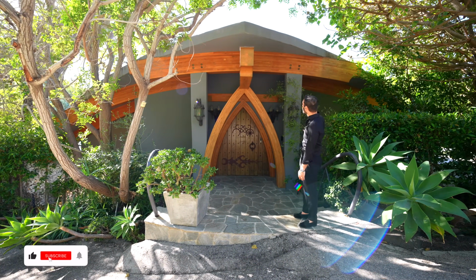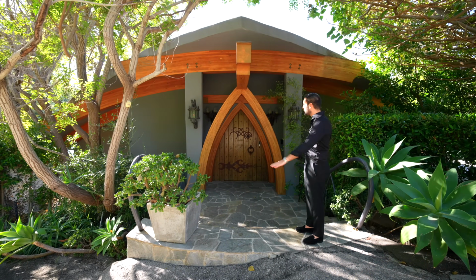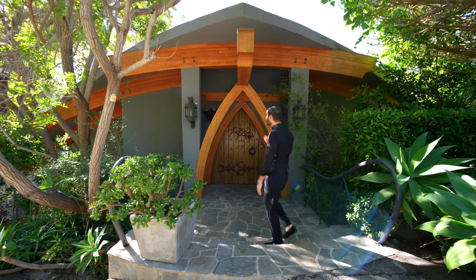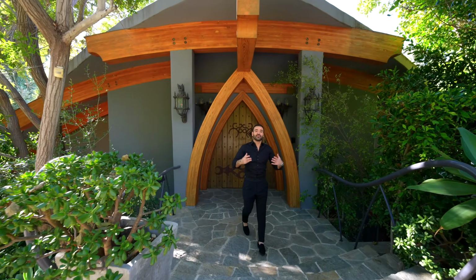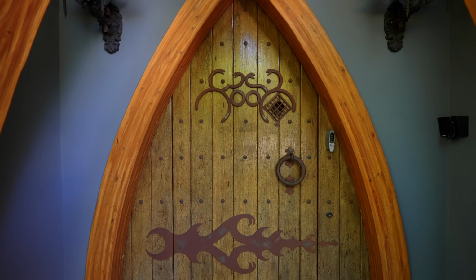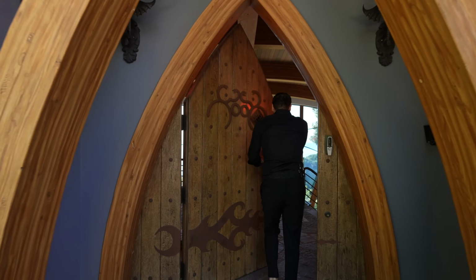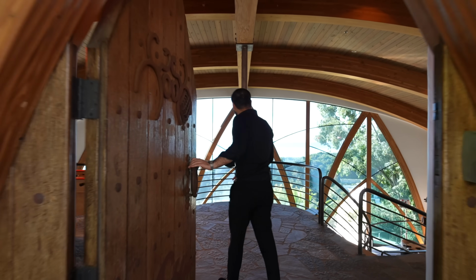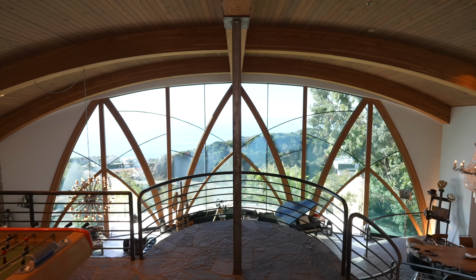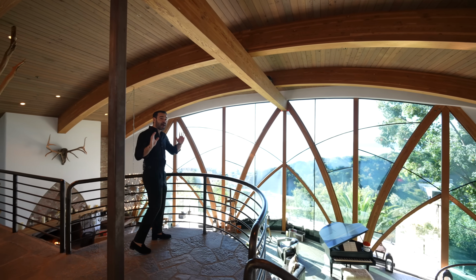Look at this arch opening with all these glulam beams. You have slate floors throughout, and the entry of this property with its architectural lines blends into the landscape so beautifully. And then we have this insane front door with all these rustic hardware, and then you open up the door to the landing. Same slate floors continue, and it brings you straight to the great room, which is absolutely insane.